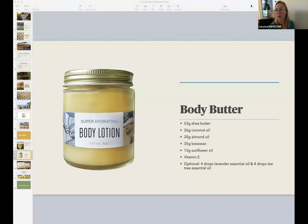So how you make body products, this is something I do inside my house. You want to make a double boiler, so you have your pot full of water, and then you have your second container with your oils and beeswax in it. I heat it up over medium heat. It kind of depends on the stove you're using, but usually medium heat is okay.